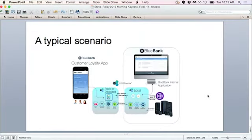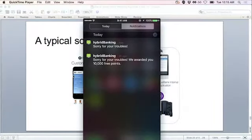So just to summarize, Bluebank created applications that span across local and public. They use the syndicated catalog to consume services, consume public services like Watson, as well as integrate with their existing systems to create a solution that spans the entire environment.